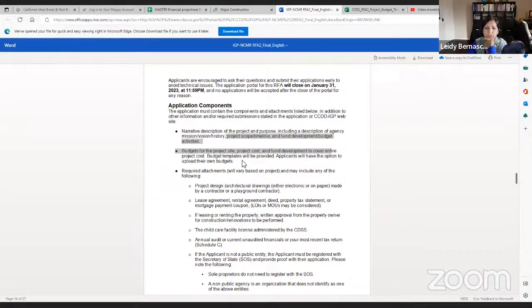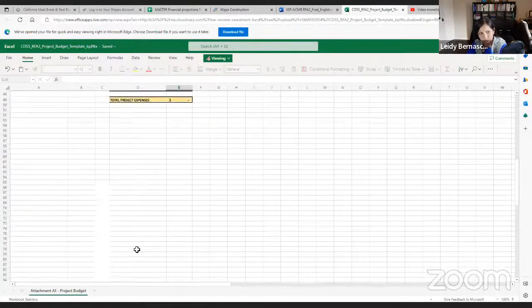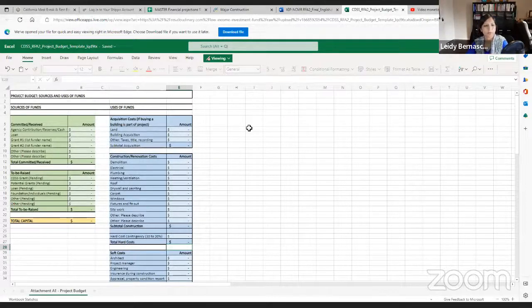Now the budgets, as you guys know, this time they have a different budget like this. You guys see? This is one of the examples of the budget. Can you guys see what I see? Because I see all my presentation, but I don't know if you are able to see it. So we have here if we are getting a loan, grant 1, grant 2, this is where we have to fill out. And this time it's gonna be only one project budget template, not 3 like last time. Let me go back now to the overview.